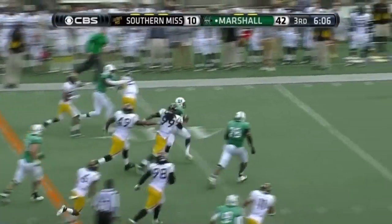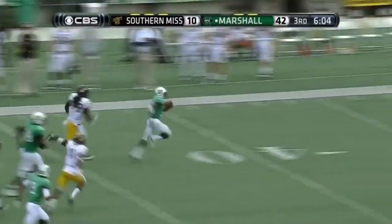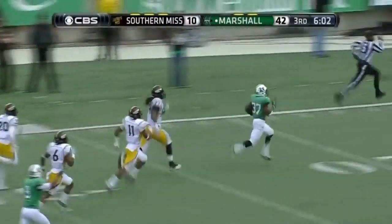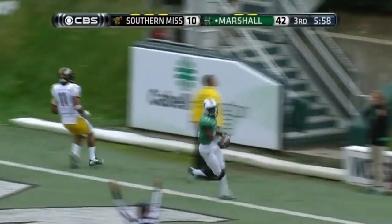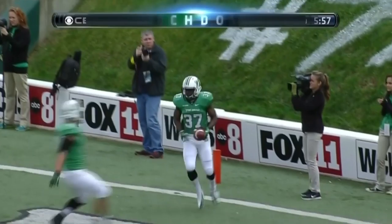Here's Grooms, left side. He's got great speed, and he's going to use it right here. Kevin Grooms did it last year with a 60-plus yard touchdown run against Southern Miss. This one, 75 yards and in.